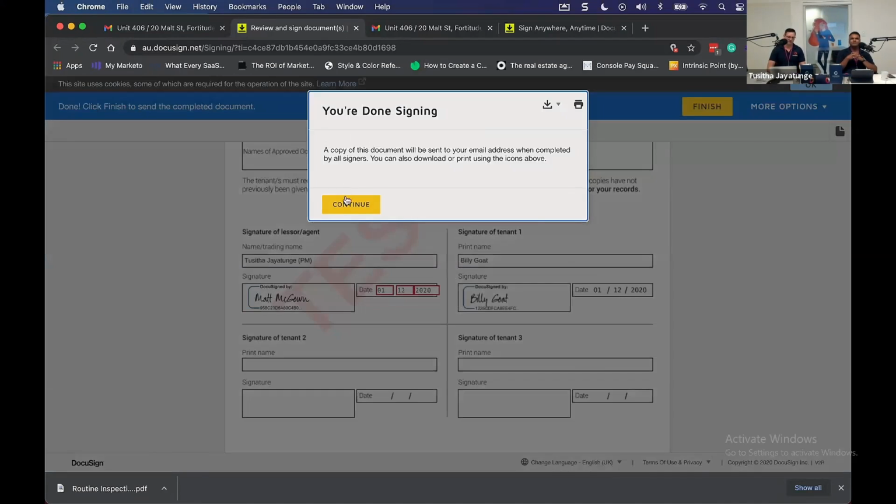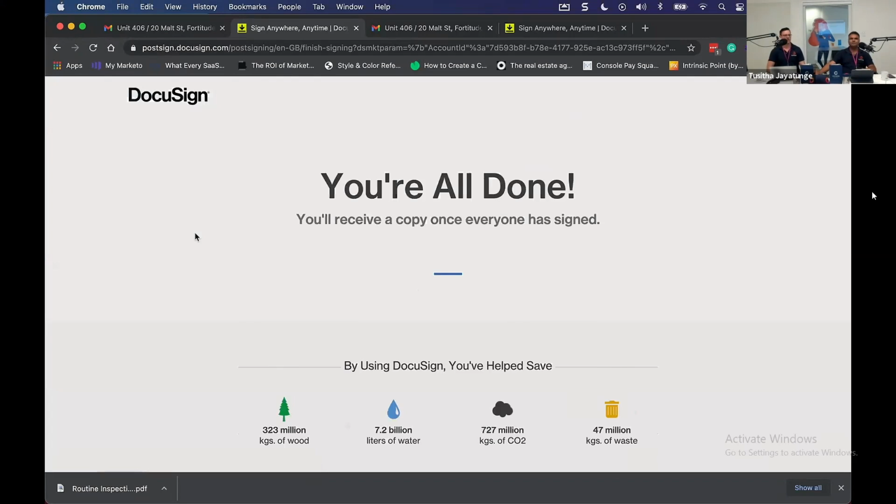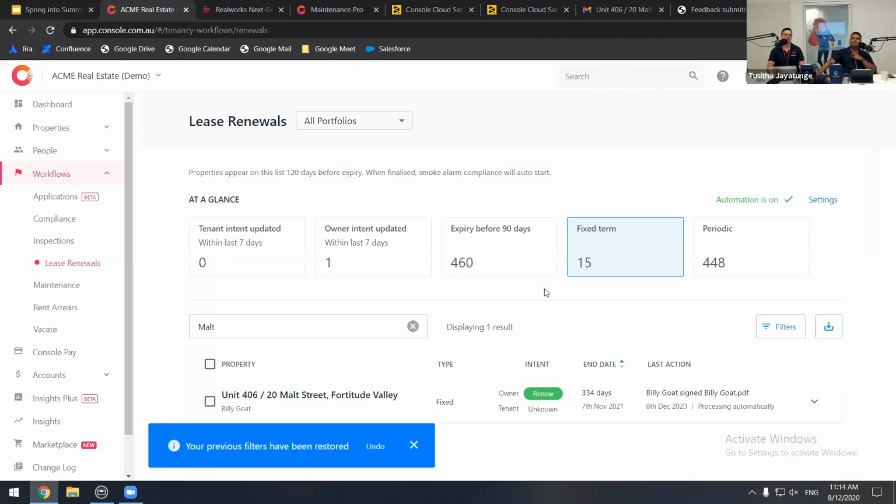Now, what's going to happen is I'm going to receive this as the property manager. I'm also going to receive it as the tenant, and the owner will also receive a copy. And if TJ just refreshes that screen, this lease renewal will disappear shortly. Let's just go into the timeline there, TJ, if you don't mind. Yep, sure.